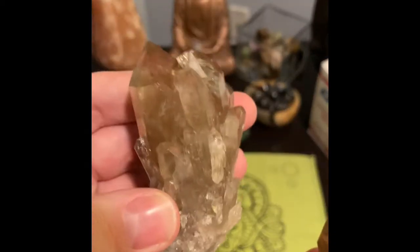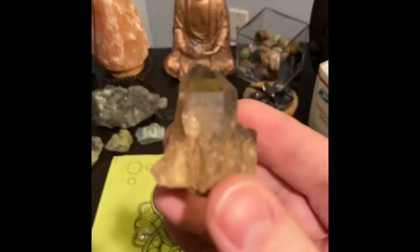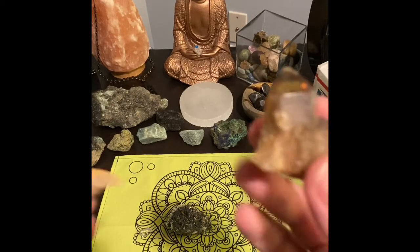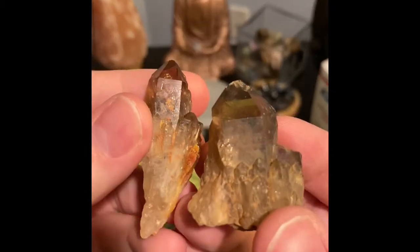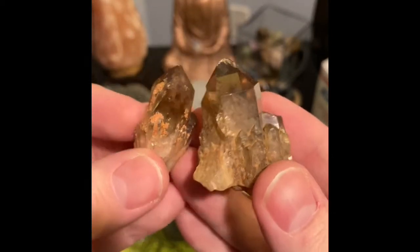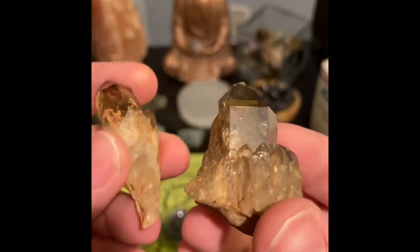Amazing people. Their name is Ashley and Daniel. They're just wonderful to work with, really, really great people. But I got that big one from them. This one I also got as a smaller piece. So you can kind of tell they come in different forms. And this is real citrine. And you can tell the difference.